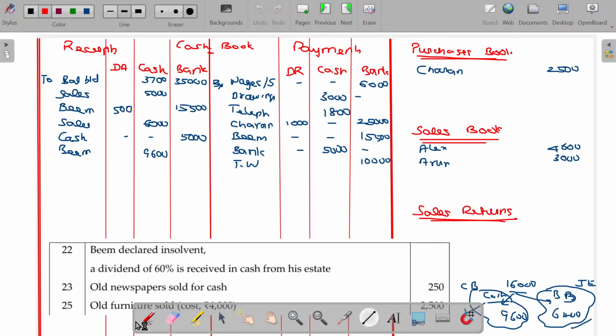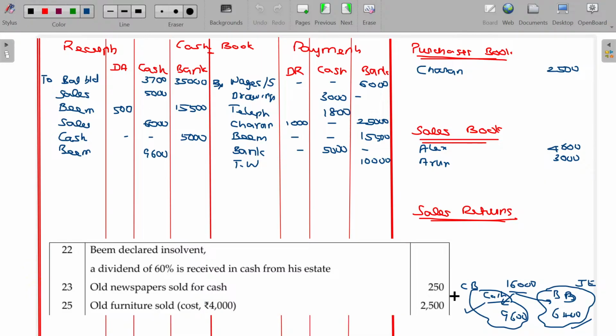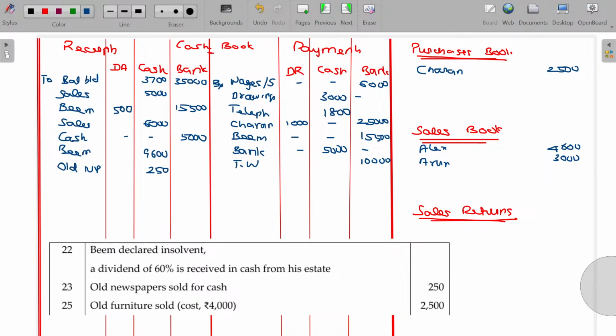Clear? So then what more? Old newspaper sold for cash. So we get the money here. Old newspaper sold, the value being 250 in cash. Old furniture sold, 4,000 rupees cost but sold for 2,500. So the furniture cost being 4,000. Out of 4,000, 2,500 being in the form of cash.